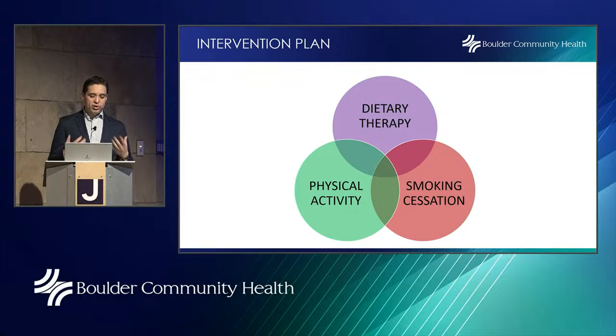So when we find someone with prediabetes and we say, come to the office and let's talk about it, the plan has two main components. One is diet therapy. The second part is physical activity, and obviously if you are a smoker, smoking cessation is definitely going to be important.